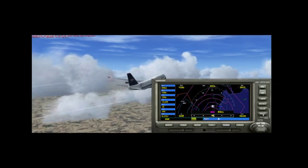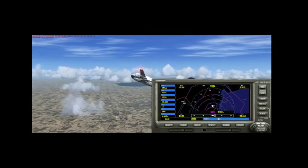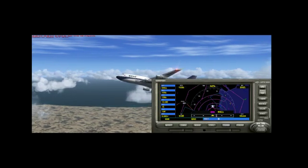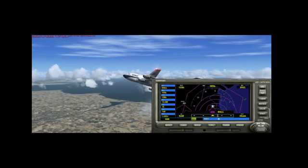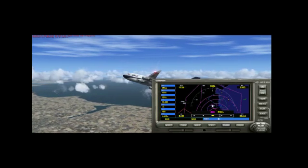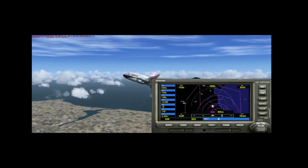Okay, so EGLL is this way. Let's go that way. For this flight, we're going to stay relatively low, probably 30,000 feet. I think this is a 44-minute flight. So that means, well, perfect. If I go 44 minutes from now, it'll be like 9 something. Yeah, 1 o'clock. Awesome. I could definitely do that.